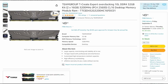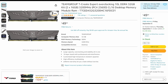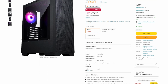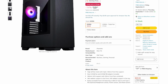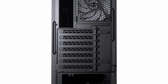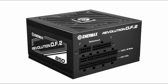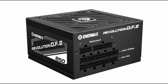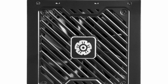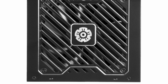Then we have 32 gigs of RAM, which is going to be enough for both gaming and also streaming. And then for the case we have the Fantex Eclipse G300A, which has a beautiful front mesh panel. It doesn't have any extra fans other than the one in the back, that's why I added 3 extra that you're going to need to buy and then install them yourself, which is going to be pretty easy. You get 850 watts on the power supply, which is way more than enough for this system, and the only reason I went with this amount of wattage is because it was at the same price of a 750 watt power supply, which is the minimum requirement for this system in my opinion.